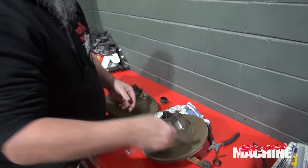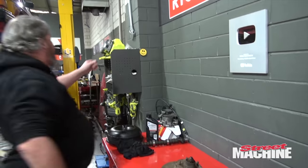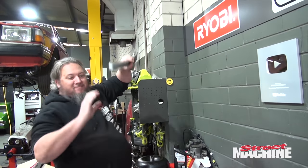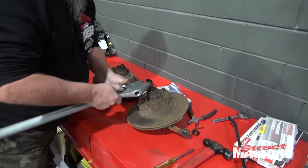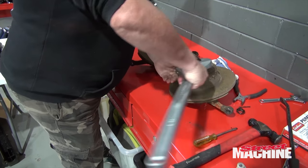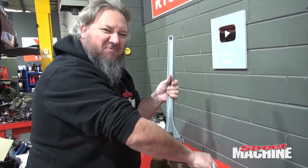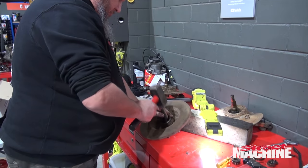Gonna need a bigger shifter. See, the right tool for the job always gets it done.